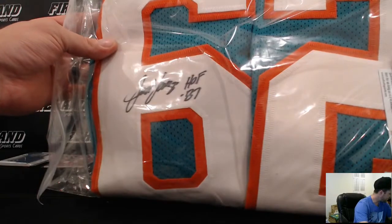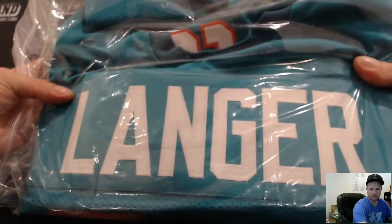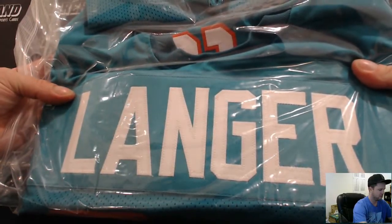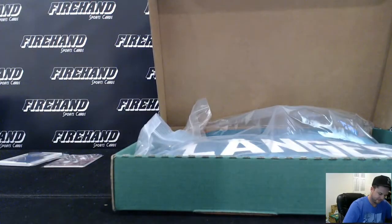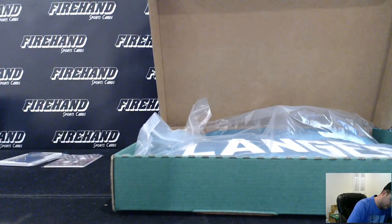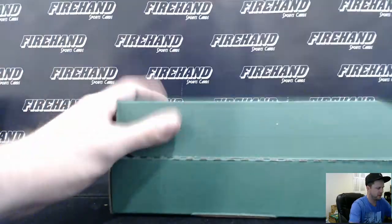The Miami Dolphins is Pagoda 123. No Langer. A Langer hanger. Pagoda and the Fins. Two guys I've never heard of personally come out of the Leaf jerseys in this run.